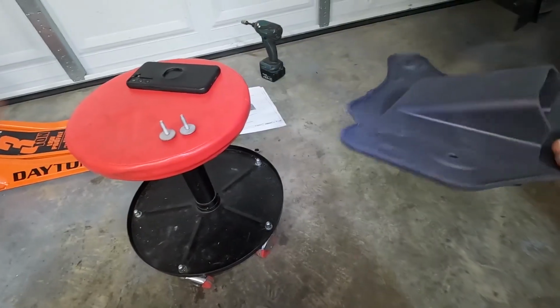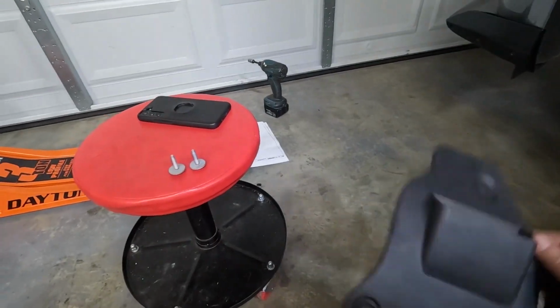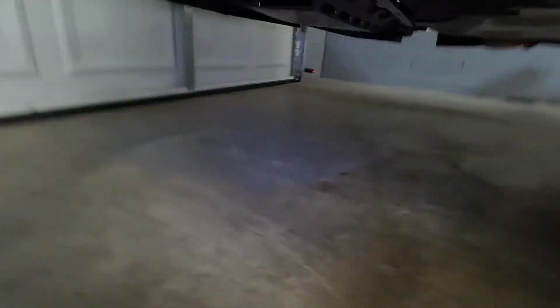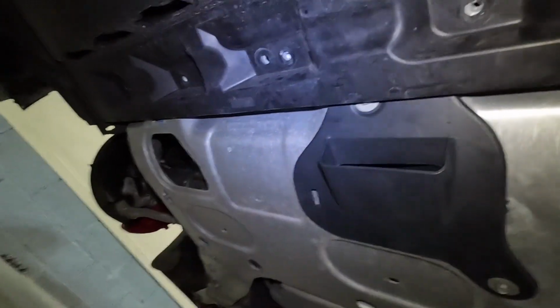Next up is this air deflector. I think it shoots on the power steering motors. Just two of the bolts that you took out, 10 millimeters, and they go in these holes. So I got one installed, the other one's going to go right there.